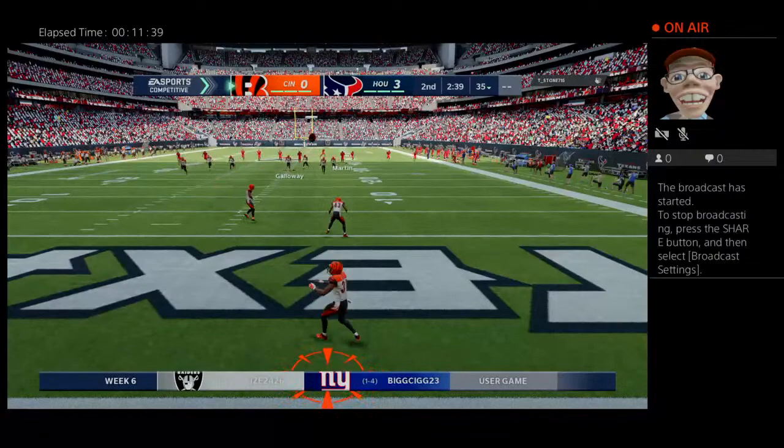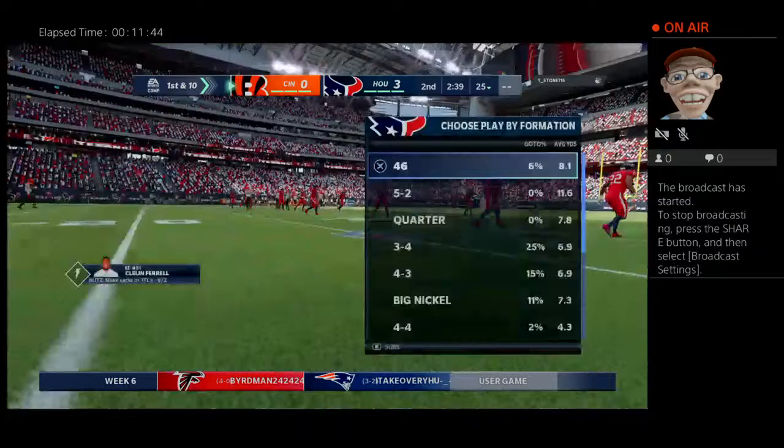Fielded near the back of the end zone, and this will not be returned. It'll come out to the 25-yard line.